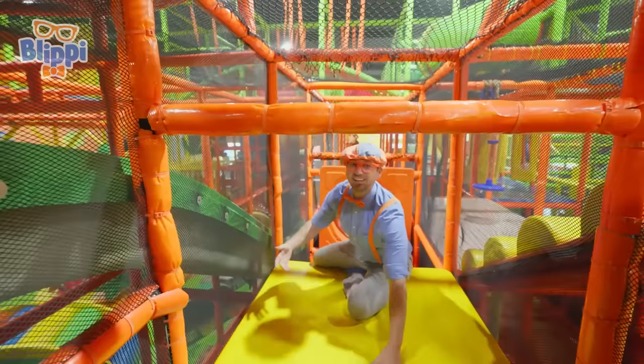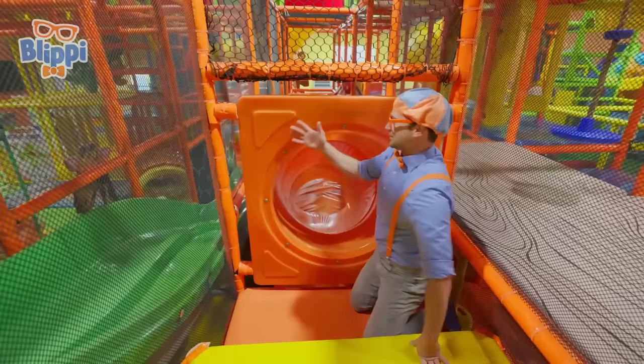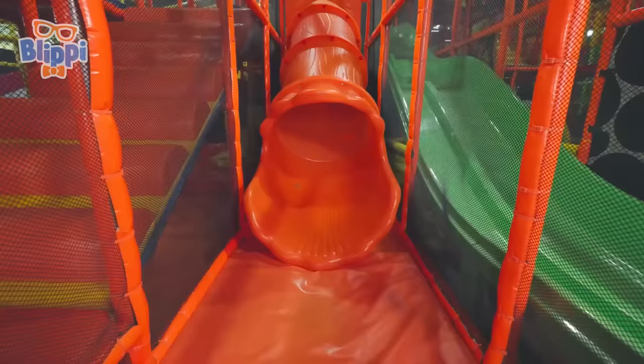Come on. Whoa, another shape. Yeah, it looks like an orange slide. One of my two favorite colors. And do you know what shape this is? Yeah, a circle. All right, here I go. Woo-hoo! Yeah! Whoa, that was awesome. That orange slide was so much fun.